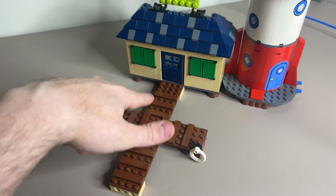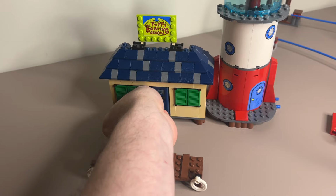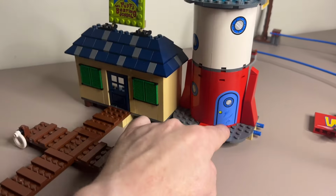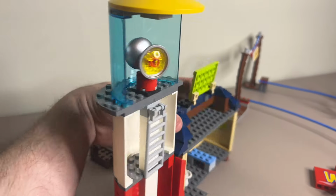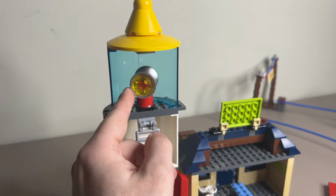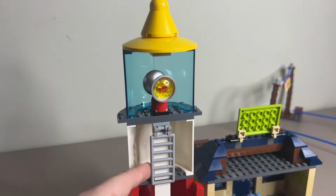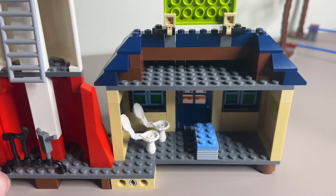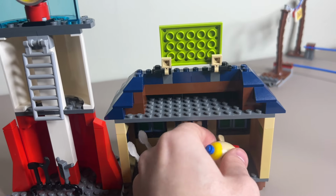So we've got this little walkway out front, got that cool door up front, and the door actually does open. It might be easier to open from the other side, but you can see we've got some stickers here for a door and some windows up here. Then we can turn the whole thing around and you'll see we can spin the lighthouse lights up top. Little antenna there as well. Got a ladder up here, some tools, and then of course we have Mrs. Puff's classroom.